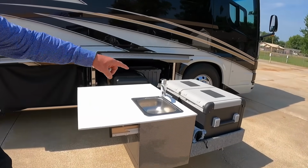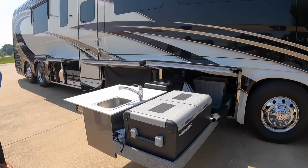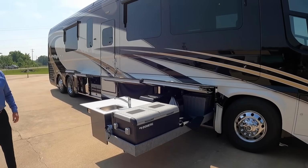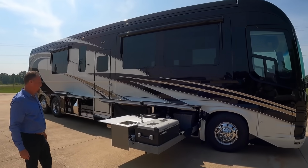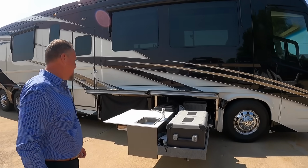A big lot of countertop, a fridge and a freezer there. You can just imagine how much fun this thing would be at a college football game. I want to come party with this guy sometime. No doubt, he is an awesome guy.